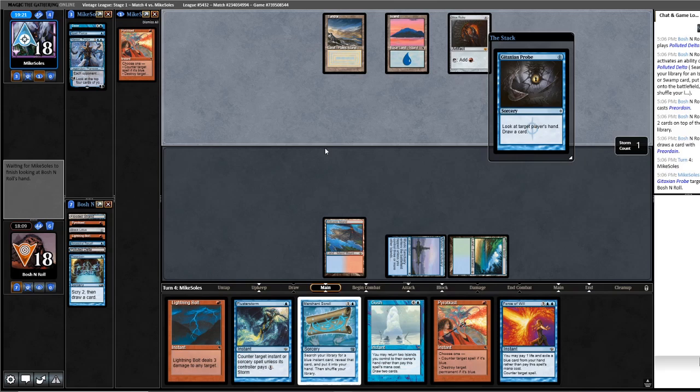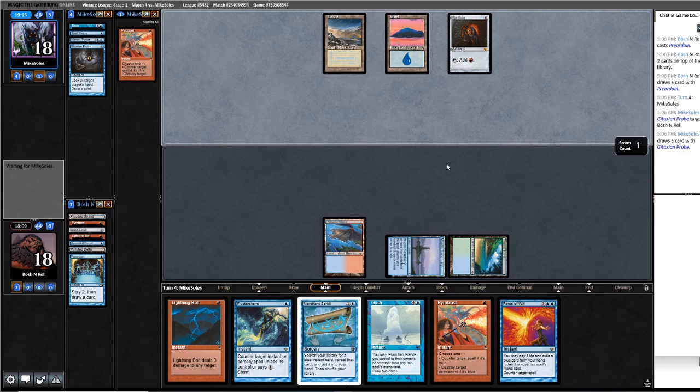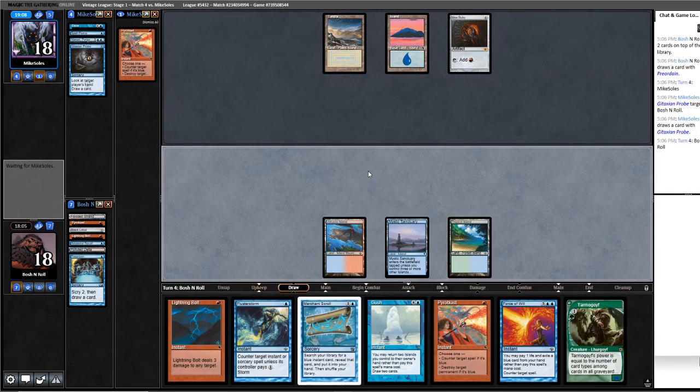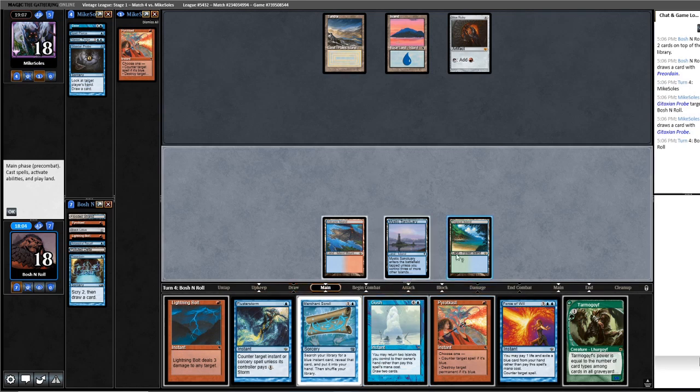Oh. Now they know what they're up against. My hand's pretty good. I hope that scared them. And I do have a land drop if I want it through Gush. They do not know about this Tarmogoyf. So can I get my hand empty? If I Gush, I have 7 cards in hand now. If I Gush, I'll go up to 10. And then 9, 8, and we might have a fight of some kind.